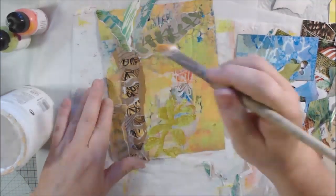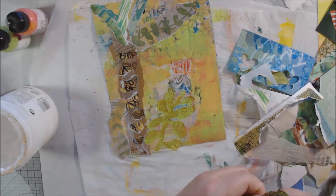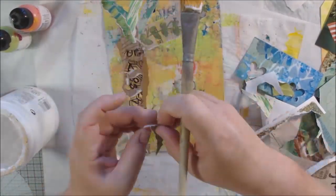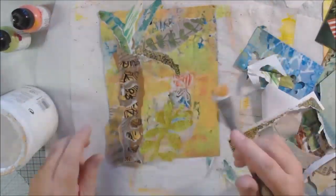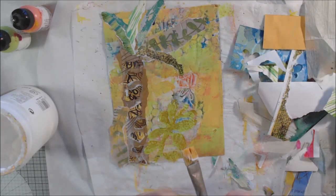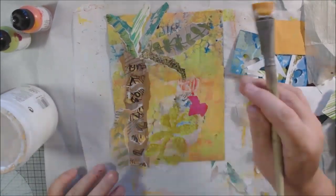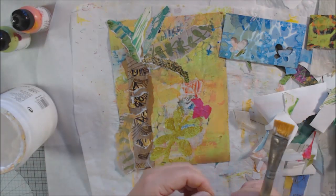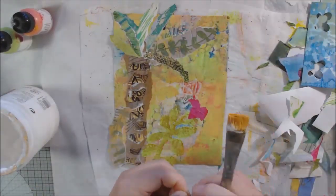I have some other things. That thing with the lines on it is a piece of watercolor paper that was left over from a project. And I have just other pieces. I got some tissue, some painted papers, some gel prints, just little bits. And I'm tearing them into some leaves for my coconut palm tree. And then also I want some flowers. I had that little pink piece that I grabbed, and I tore it into kind of a flower shape. And I just keep adding different pieces and building up my background.